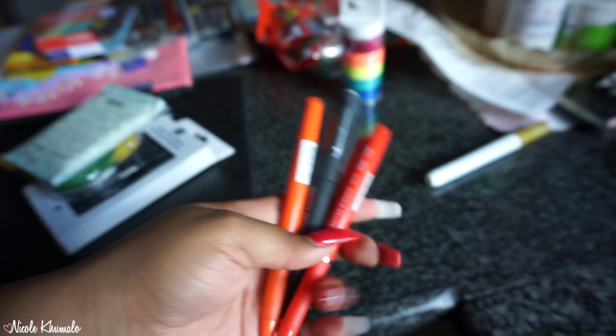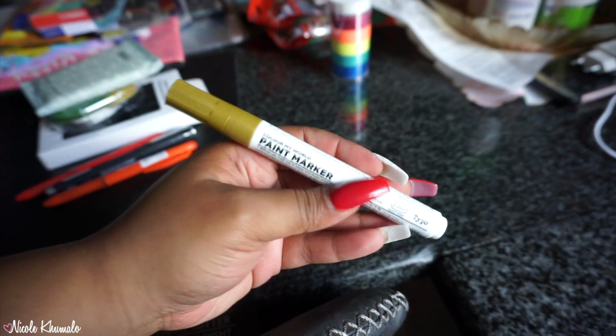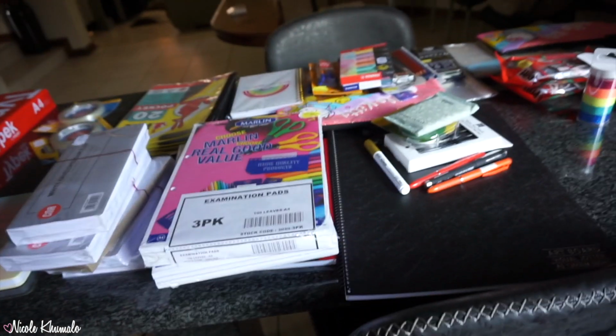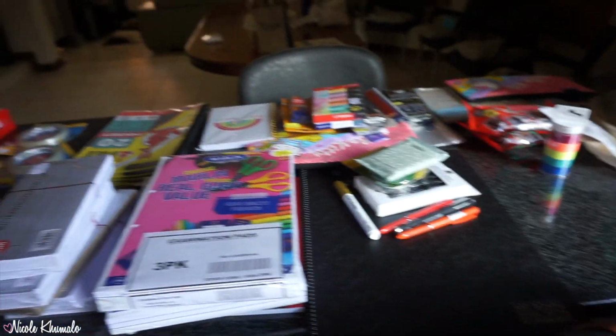And then my sister got these 3 pens from Typo. Orange, red, and black. And then I got this paint marker, the gold one, also from Typo. This is really nice on black paper. So yeah, that's all the stationery that we bought. It's not a lot because we really don't need that many things. I will show you what I have upstairs.